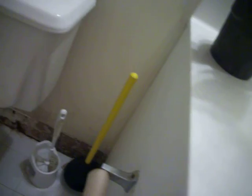And that baseboard is gone. So this tub has to be changed, more than likely. I think these tiles are fairly common. If the tub has to be changed, then the tiles have to be removed close to the perimeter there.